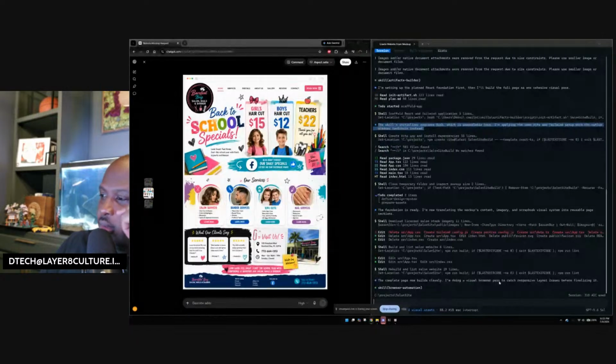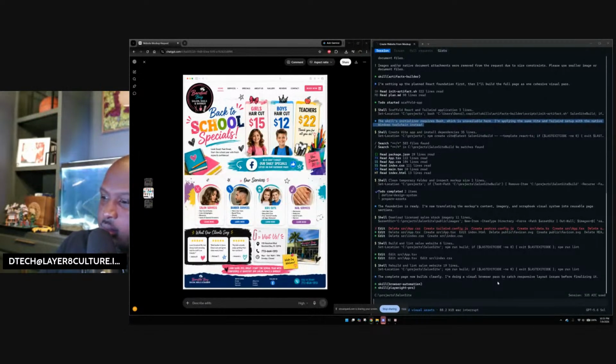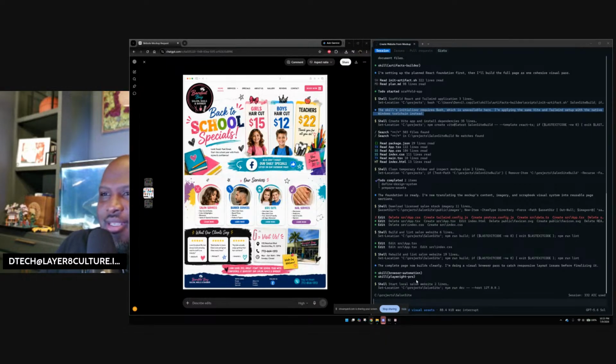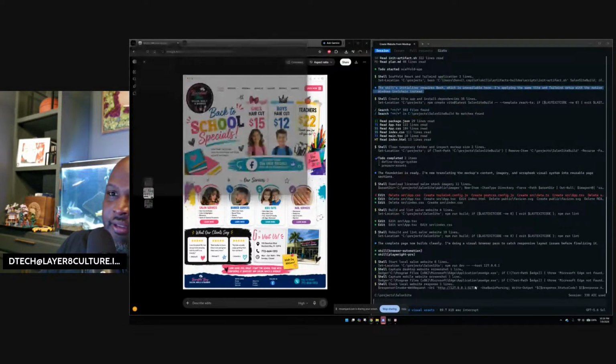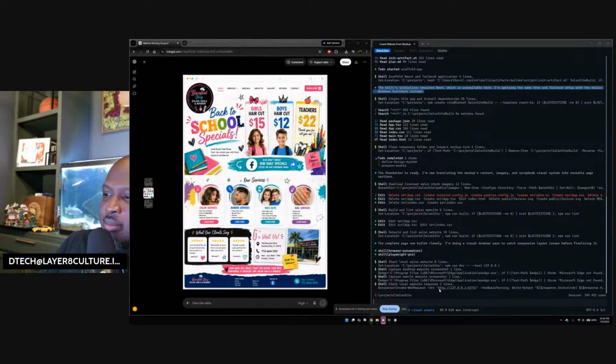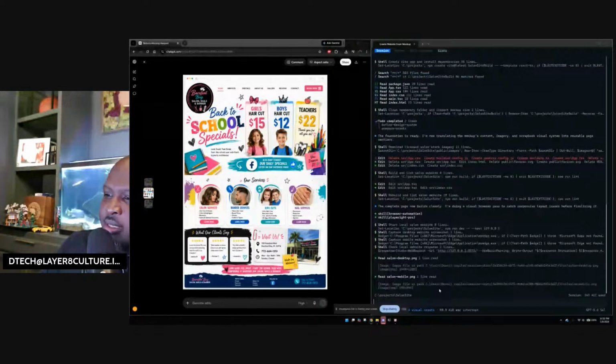All right, cool. Let's do a visual pass. Browser automation. I speak about browser automation last week, I think. That's where you can actually go in, open up your browser, click around itself. I use that a lot with setting up Facebook and Meta API. Just makes it easier. I don't have to think about it. Look at that. It's testing itself.